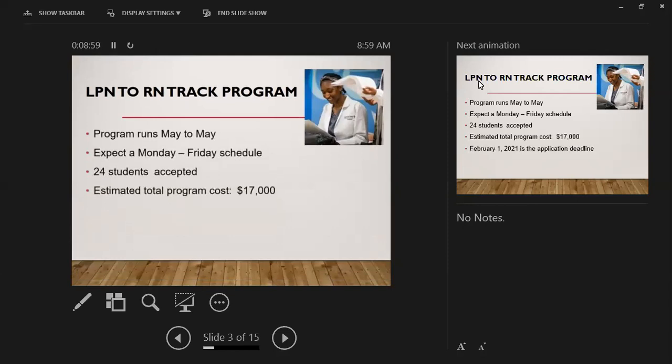For the LPN to RN track program, the program is a one-year fast track which runs from May to May. Students should expect a Monday through Friday schedule. We are able to accept 24 students per year, and the estimated total cost of the entire program is about $17,000. This would include tuition, clinical requirements like background checks, drug screens, books, uniforms, all those kinds of things that students would need in order to participate in the program.